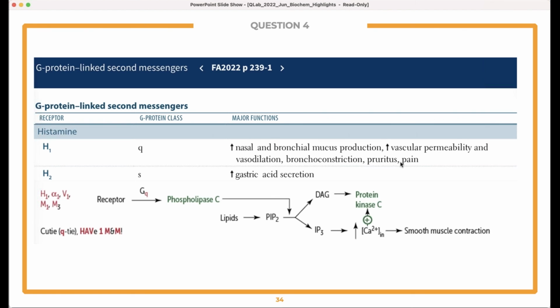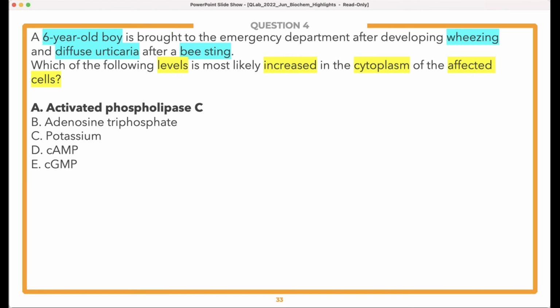So if we go to the next slide, we'll see here that these H1 receptors are G protein coupled receptors that activate a Gq subunit, which results in an activation of phospholipase C. And you can see that there, right? You see Gq, and then you see phospholipase C there in green. So if we go back to the previous slide, we'll see why that is the correct answer. And as long as you picked up on the fact that this was an anaphylactic reaction and know it's H1 receptor involved, you should have gotten that question right, okay?